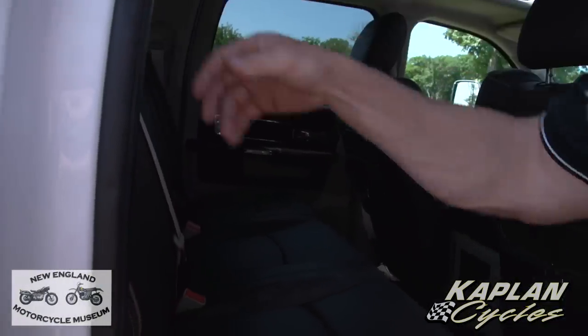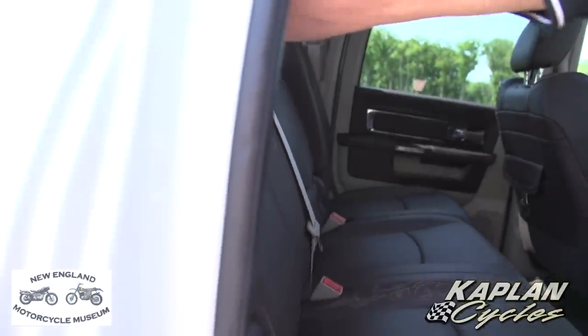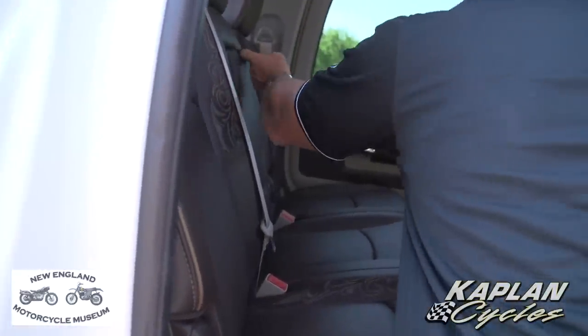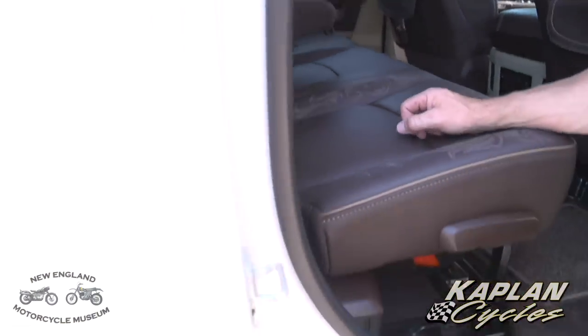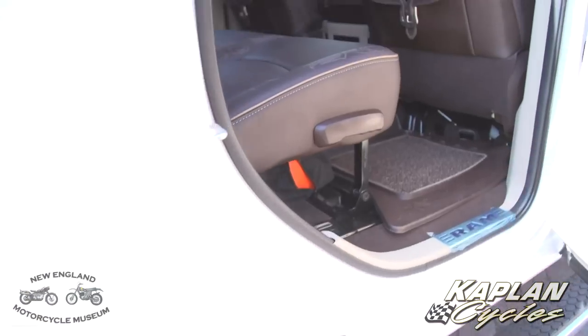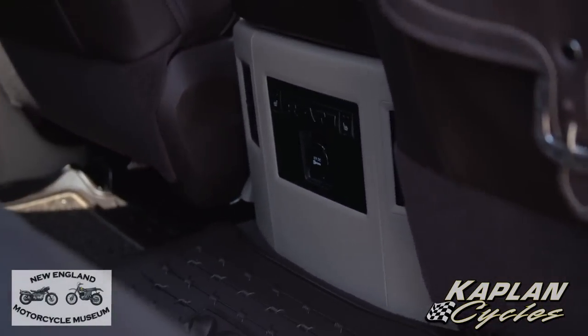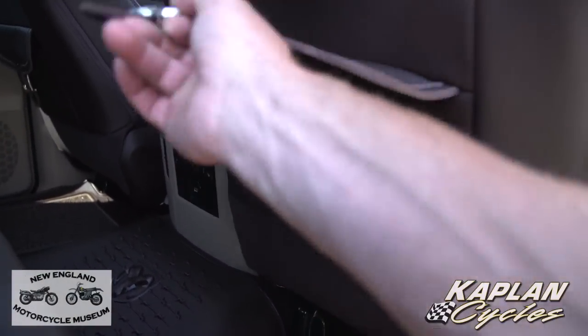Again, this side reclines also. You push this button and the whole thing reclines like that. And additionally, you've got a flip down in the center here for your cups. And let me get out of the way so you can show them the floor mats and the quality of the seats. These flip up right here. Just beautiful.